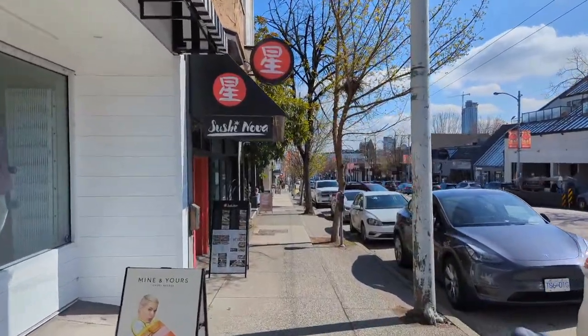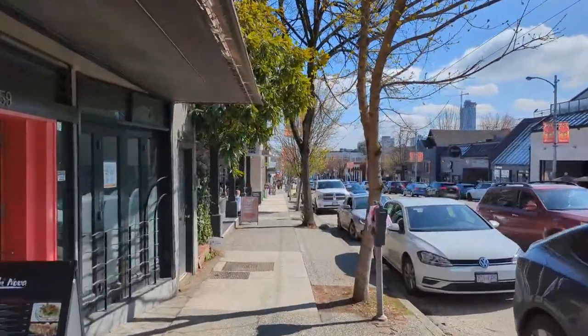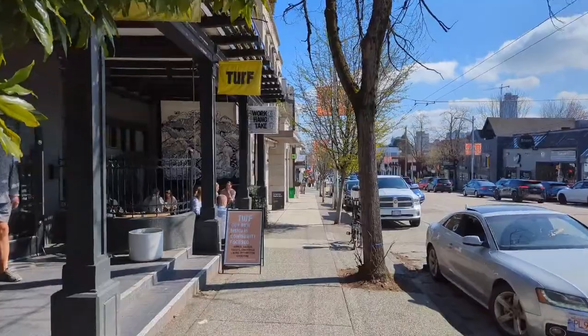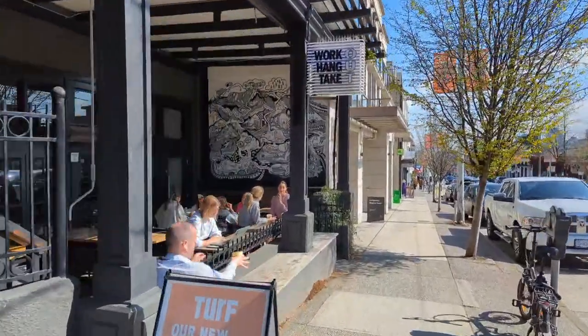I'll keep walking on West 4th Ave here. Lots of different shops also to see in the area. Looks like Turf's got a new community paste. This would be Turf over here. You can see a busy outdoor patio.